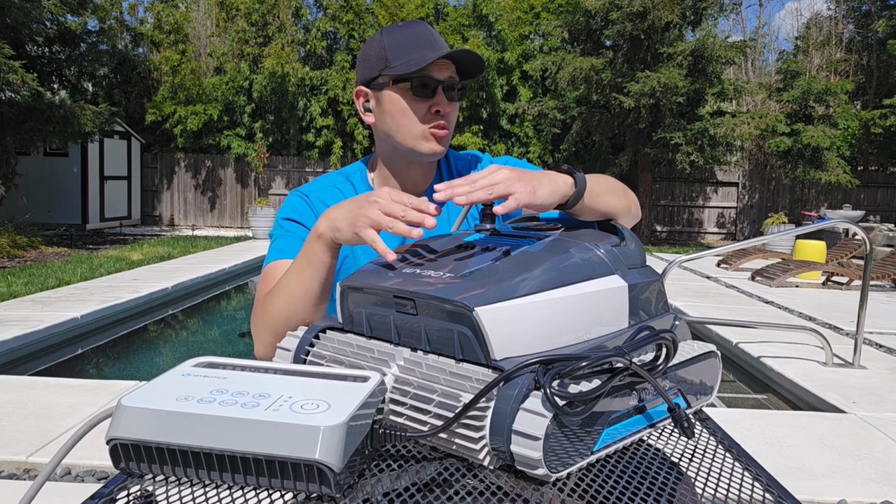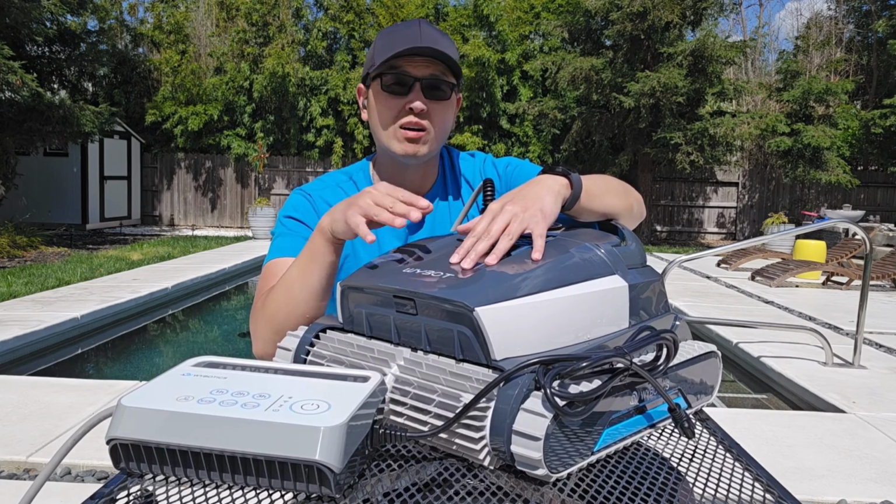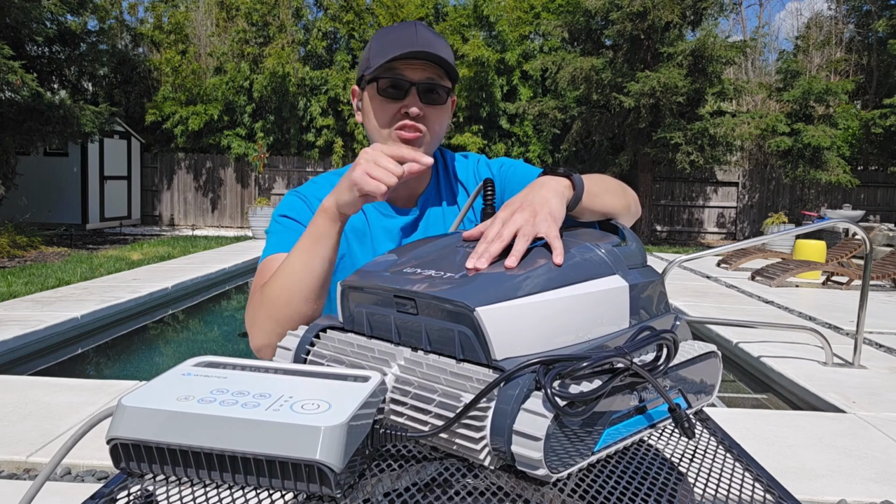On that actual app, you'll also be able to select the cleaning modes, the cleaning cycles, and set a weekly timer as well. So keep that in mind. Really simple, easy to use app. I'll actually go ahead and show you how to use that right here.